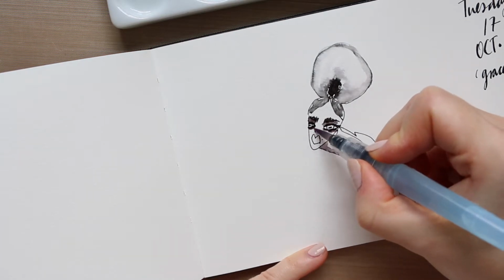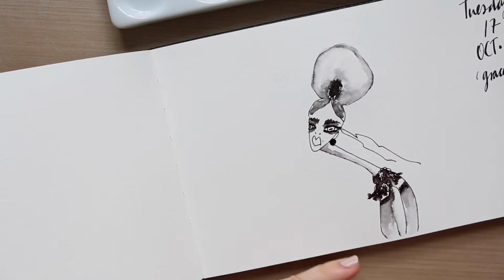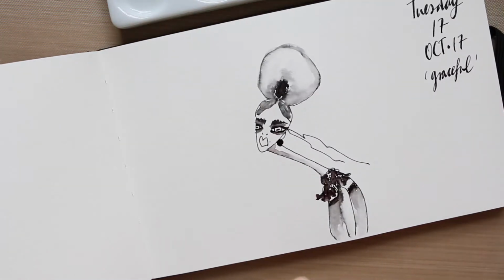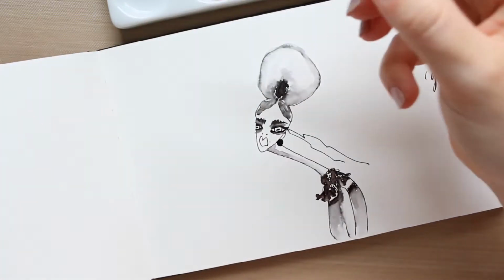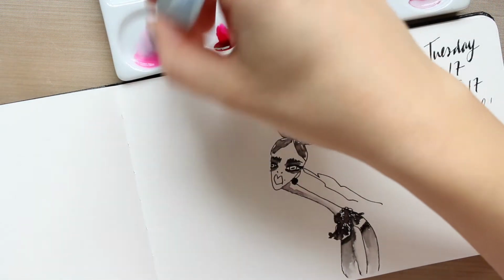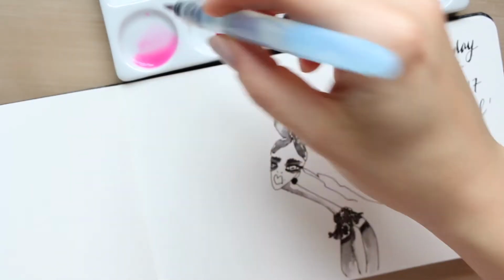So yeah, the first thing I do is try to get the ink to move and use it as shadow. The one I just showed you, I'm now moving to color, and that's the Dr. P.H. Martin's Radiant Concentrate, and that's the color Cherry Red from the A set. And I'm trying to experiment here by diluting it with water.